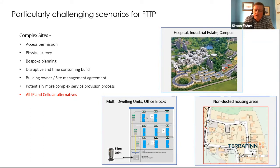MDUs, similarly, as I've already touched on, the internal cabling is often a problem because it's not ours. It may be coax, it may be twisted pair, but the sheer complexity and cost of overbuilding that infrastructure with all fiber, even though we have some very sexy low profile fiber solutions which are economic to plan and deploy, is a challenge.